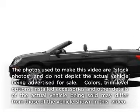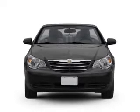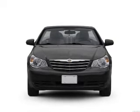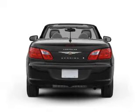Check out this 2008 Chrysler Sebring. Travel the roads in style and comfort in this great vehicle with a reliable six-cylinder engine that responds smoothly to its automatic transmission. A premium sound system is just one of the benefits of owning this vehicle.